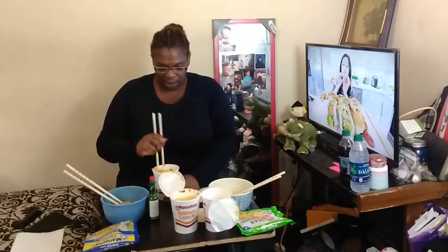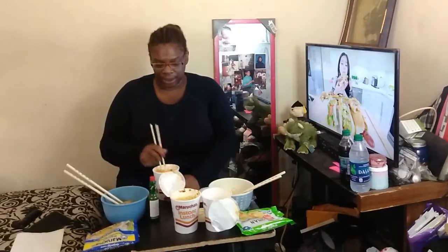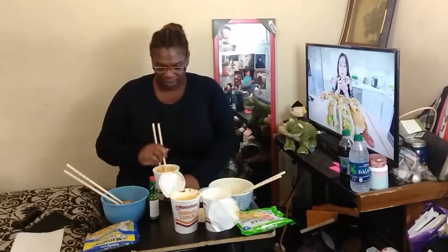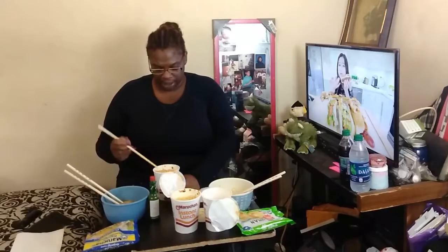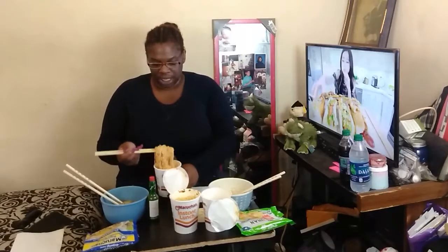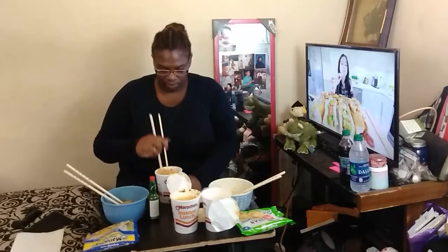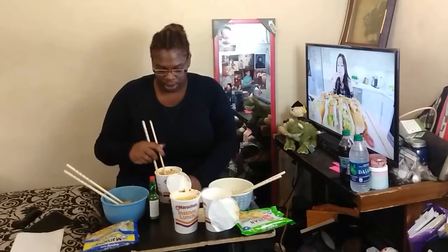I like to put it in the microwave for like 4 minutes and then eat it. I don't even fill the water all the way up to the water line because I don't like when the noodles get all thick like this. I should have put this in a bowl too.